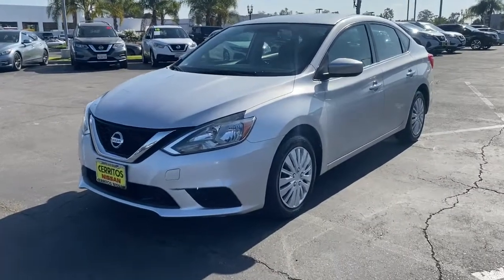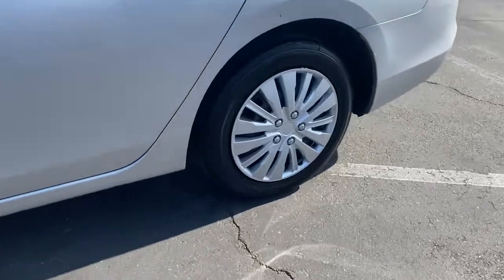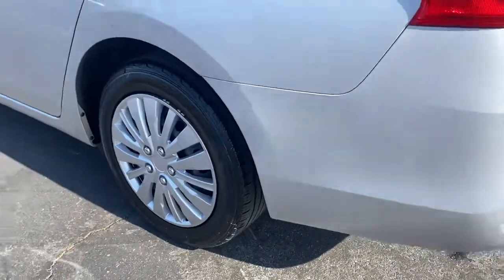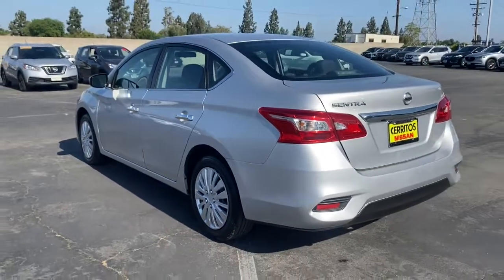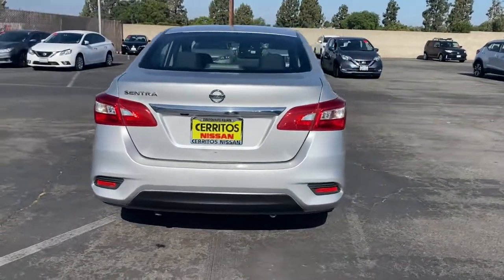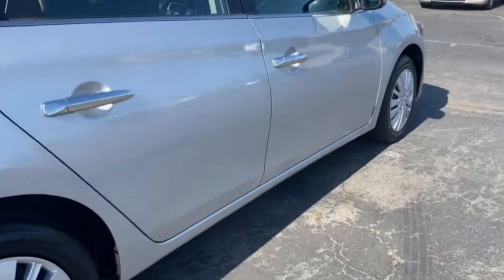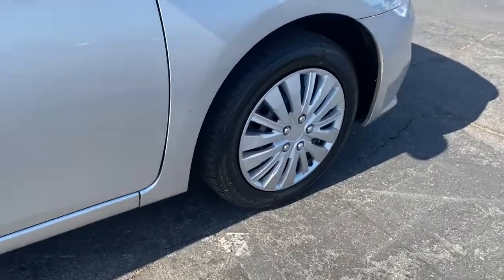Introducing the 2018 Nissan Sentra. With less than 60,000 miles on the odometer, this vehicle provides excellent value. Comfort, convenience, safety, and fun are all yours in the sleek and spirited Sentra. This midsize four-door with modern flair delivers a roomy interior with plenty of creature comforts and thoughtful storage solutions.